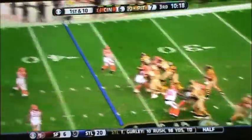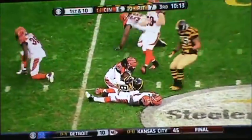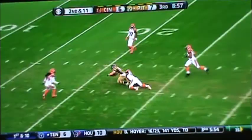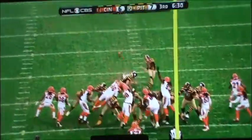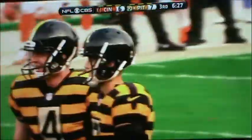Play action, Ben. Caught! Brown! Bengals territory to the 46. Pump fake. Lobs it. What a catch, Miller! Inside the 25, nearing the 20. And a fire up Heath Miller. A 32-yard field goal. Chris Boswell remains perfect. And the Steelers lead by 4.